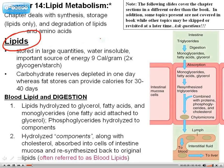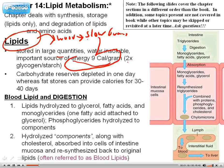So, quick overview, lipids are stored in large quantities and they have a lot of energy. If carbohydrates are the quick burn, kind of like gasoline, lipids are a lot like wood, where it's very slow burning, but there's a lot of stored energy. So it's almost like burning wood. So they're very slow burning biomolecules with a lot of stored energy, and we're looking at 9 big capital C calories per gram, or kcals, 1,000 calories of energy per gram. So this is roughly twice the amount of energy released from carbohydrates or proteins.